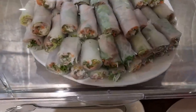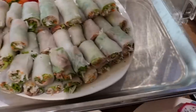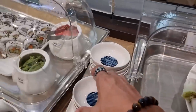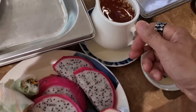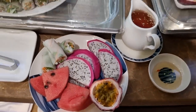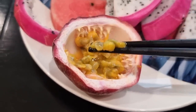Spring rolls, guys. Healthy spring rolls. I'm gonna miss these. Vietnam, I'm gonna miss your spring rolls. Now, if there's one thing RJ and I were inspired by, it's Vietnam's abundance in vegetables. So we're gonna try our best to eat a greater array of vegetables every day, just like the Vietnamese do. Guys, so good. And this passion fruit, oh, so tart and sour.